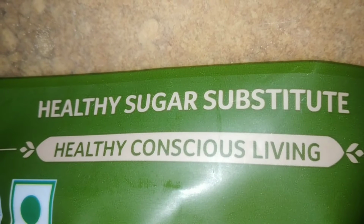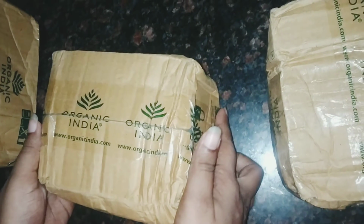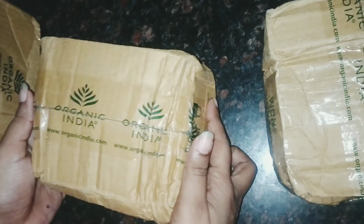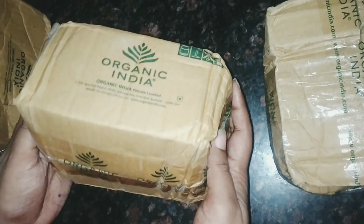But what to do after listening to all these health issues? Also, we love to have some sweet to fulfill our sweet cravings at the end of the day. So we have got a better option from Organic India to fulfill our sweet cravings: a healthy sugar substitute. This has no chemical additives and it's made from organic certified sugar cane.